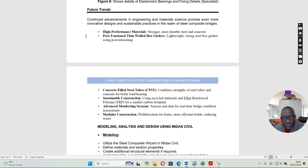Concrete filled steel tubes, you can see, we always talk about composite. We know encased I girders and the rest, but now they are talking about concrete filled steel tube, combined strength of steel tubes and concrete for better load bearing. Definitely this is not so new. It's new because it's a tube, but at least we are aware.